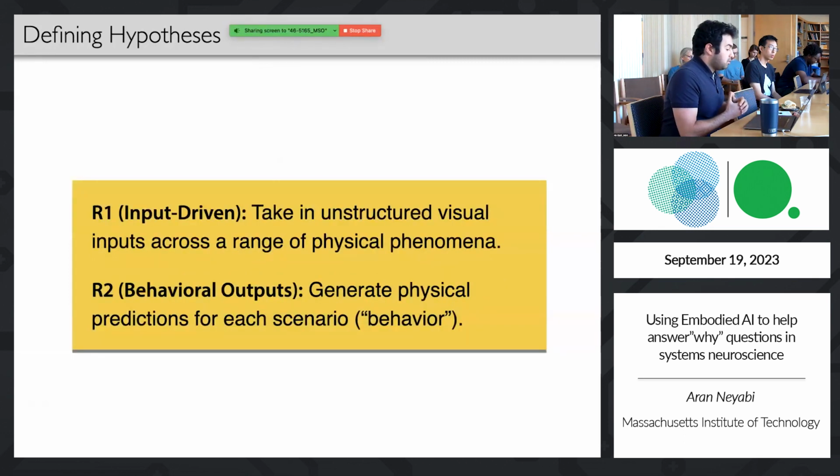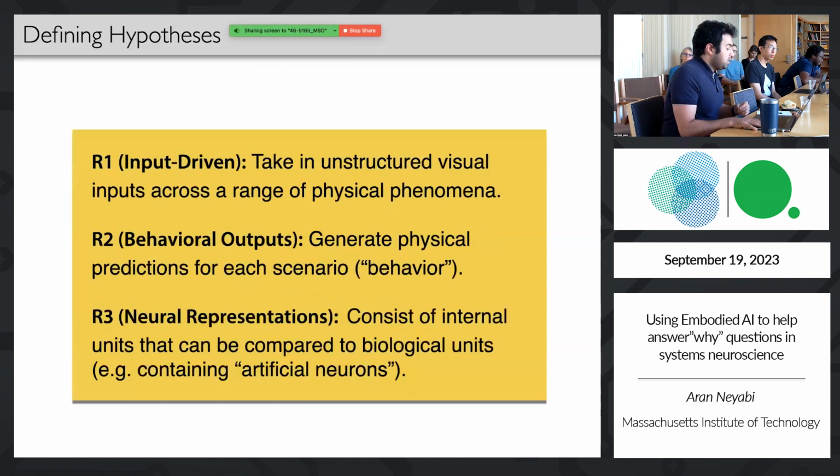In doing so, these models also generate outputs, so they generate physical predictions for each scenario that we can then compare to behavioral patterns as well. And most crucially, they consist of internal units that we can then compare to biological units. In the process of both being input-driven and generating physical predictions, they have to contain some neural correlates.